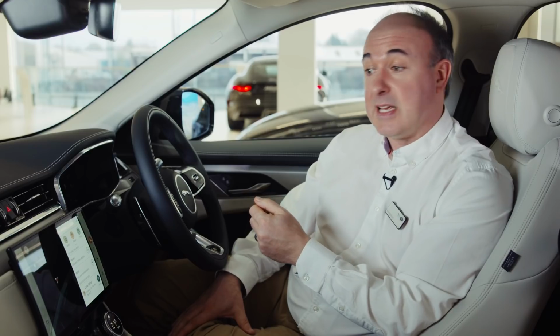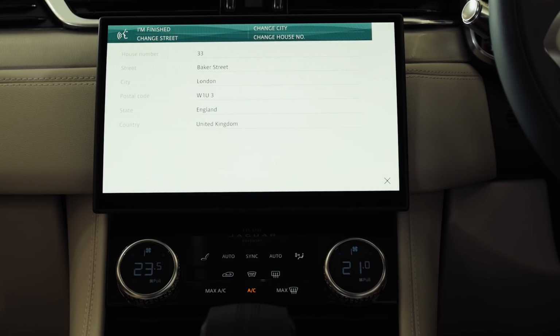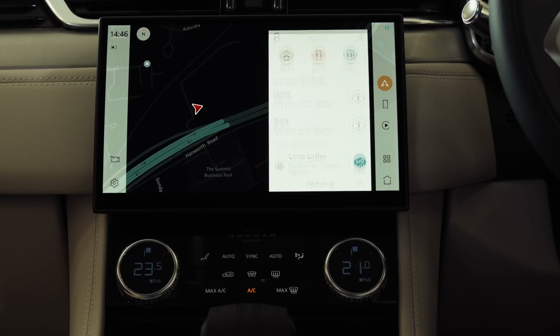Destinations can be easily set by voice. Hey Jaguar, take me to 33 Baker Street, London. 33 Baker Street, London. You can say I'm finished to set the location or changed, followed by the address item you wish to edit. I'm finished.